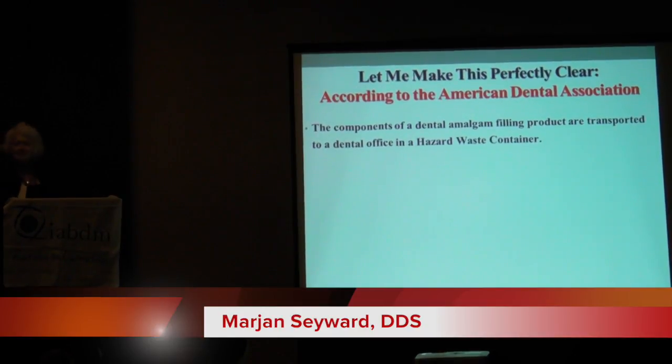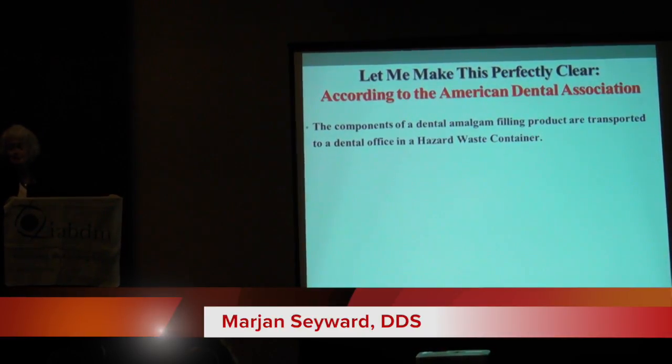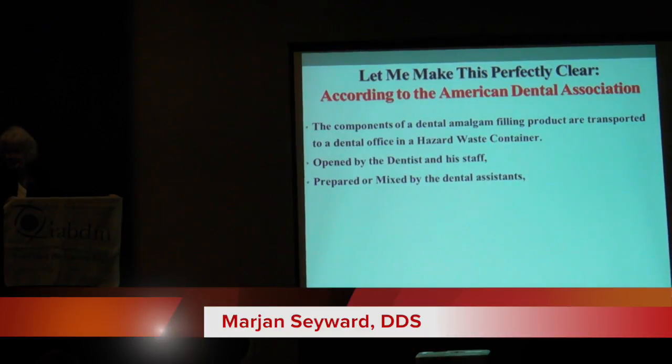So this is what happens. The components of a dental amalgam filling are transported to a dental office in a hazardous waste container. The container is opened by the staff or the dentist. The amalgam is mixed, and how much of it is mixed without proper protection.